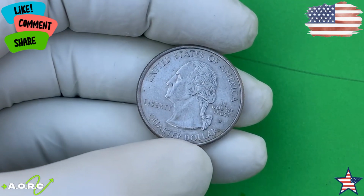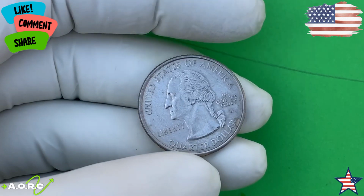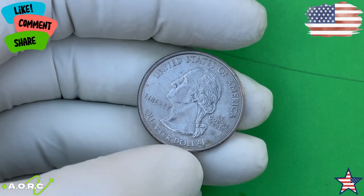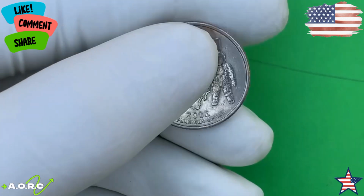While many 2002 quarters are common, there are examples that have sold for remarkable amounts at auctions. Rare errors, pristine uncirculated coins, or proof coins in perfect condition can fetch thousands of dollars, making them highly coveted treasures in the world of coin collecting.